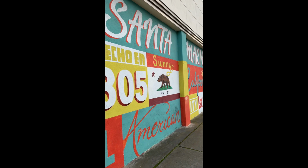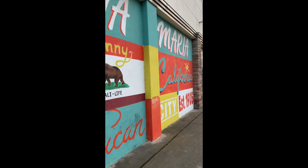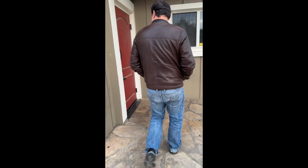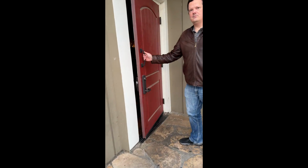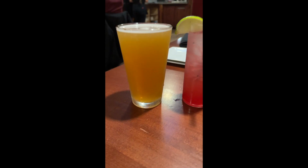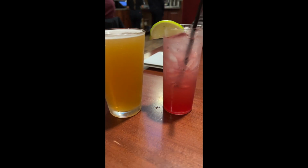Then we headed off to dinner at the Swiss Steakhouse, which serves the Santa Maria style barbecue. I was really excited to try it. I didn't even realize that California had their own kind of barbecue. So that was really cool.